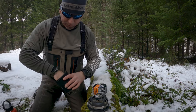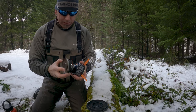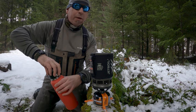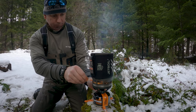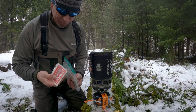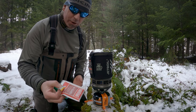It's not normally something I would do when I'm out fly fishing. I don't know, it's all snowy. And I think it'll be nice. Typically I would use this jet boil with my overnight backpacking gear. Not only do I have coffee, but it looks like the last time that I packed this for backpacking stuff last summer, I had some chocolate cocoa mix in here. So I score, I'm gonna make a mocha.